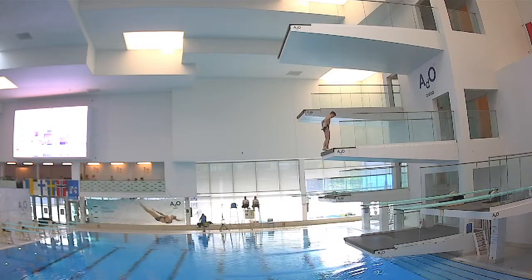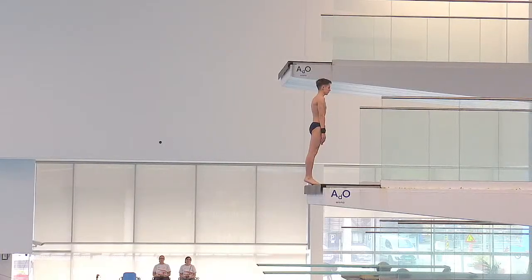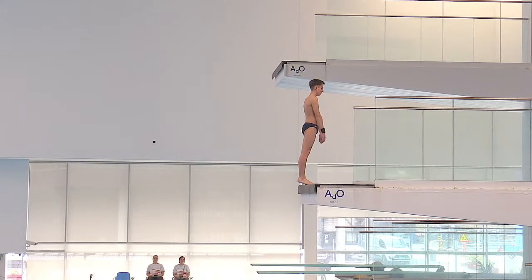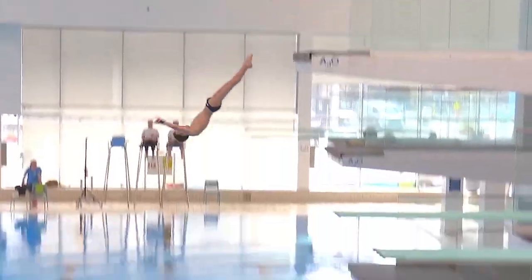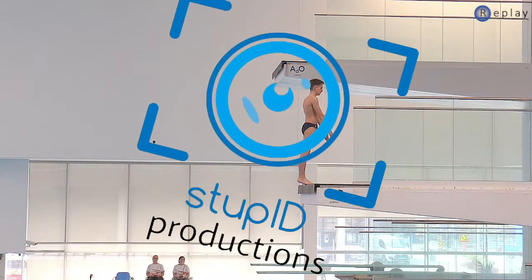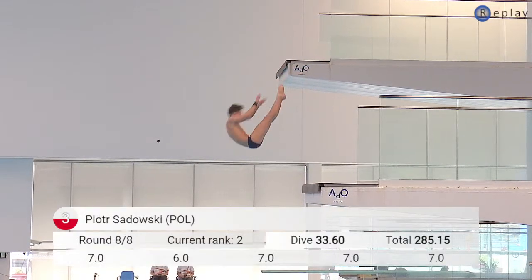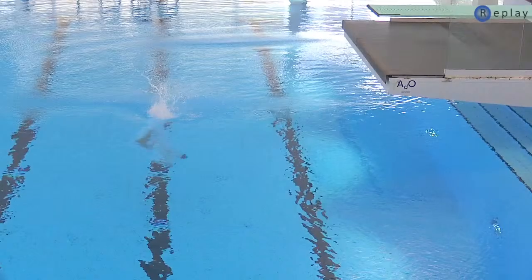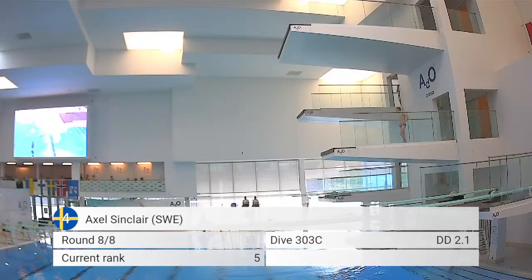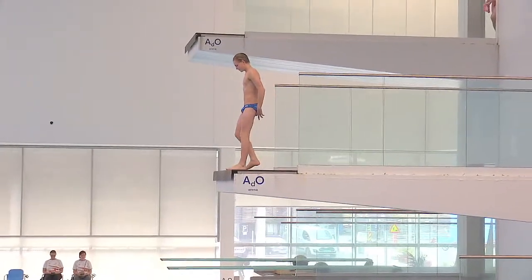Over to Piotr Sadowsky, finishing off his competition here in Bergen Open with a back dive pike off the 5 meter. Yeah, quite an easy dive on the 5. But that is great. The low risk, but still the high reward. High reward. Yeah. Great finish of the Polish diver there. Sadowsky ending currently in the second place with 285 points.